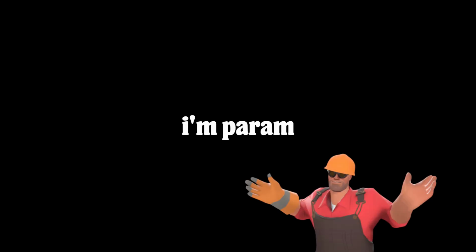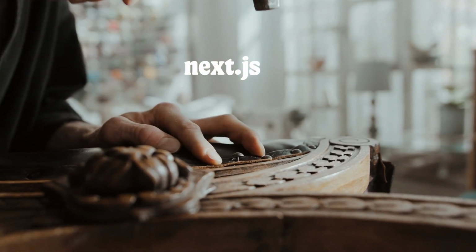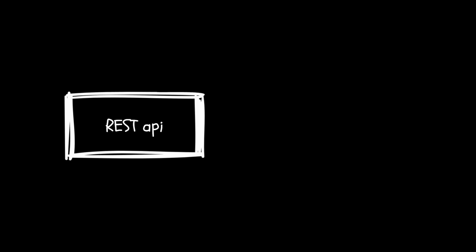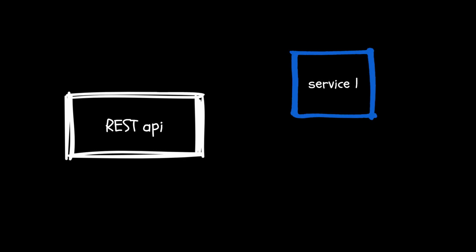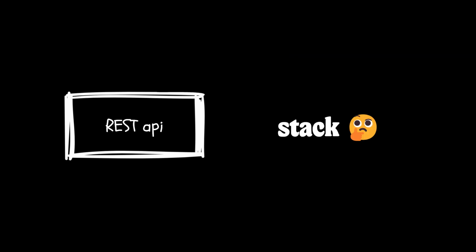Hi, I'm Param, and I've been building projects using Next.js for more than a year now. Towards the end of 2023, I was building one of my dream projects. The backend could be categorized as a fairly simple REST API with some decoupled microservices. I was thinking about the stack that would suit this situation.